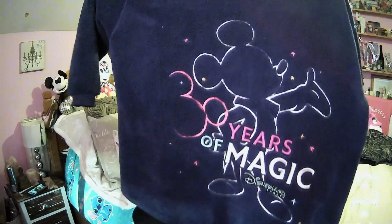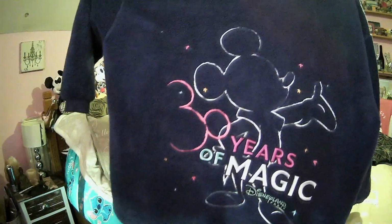Also, what I got, oh my god, so many people were wearing this, and I was like, right, I have to find where this is. I saw a lot of kids wearing it, so I didn't think they made one for adults. But when I found it, it's like an Oodie type thing, and it's Mickey Mouse on the back. 30 years of magic, Disneyland Paris. That's the back.